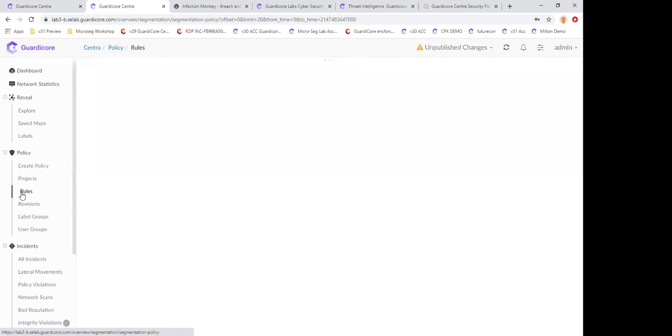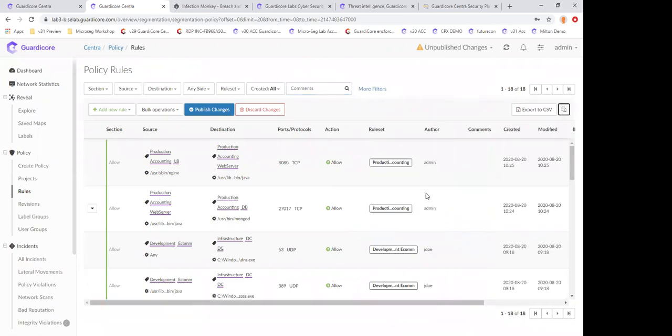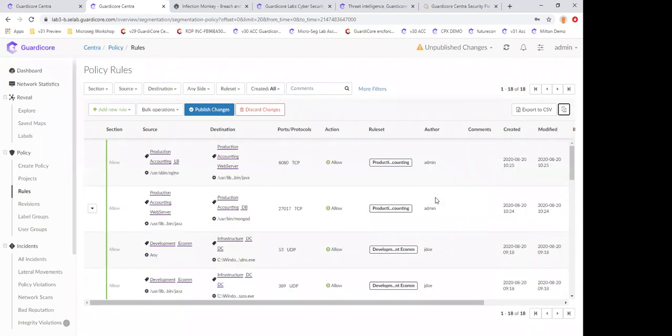For the more traditional firewall admins, we give you more of the traditional firewall table: source, destination, ports, action, rule set. I can extend that and say, okay, these are created by admins right here. But I see right here on this e-commerce, John Doe has created several e-commerce rules. I don't know if they're done. So that's where the rule set comes into play.